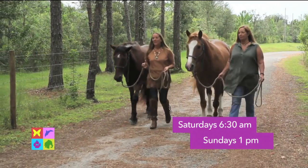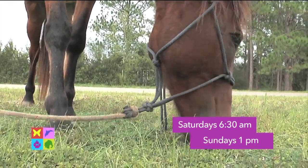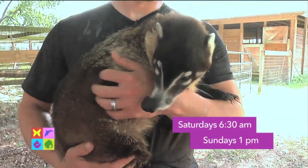This week is wild with Mustang rescues. So this is not for the weak in pocketbook, no, as they might say. And the nosy coatimundi. Look at the nose. The nose is amazing to me.